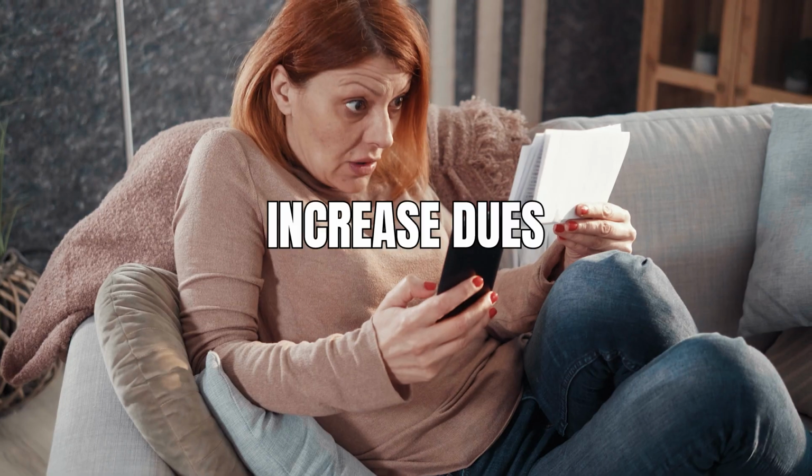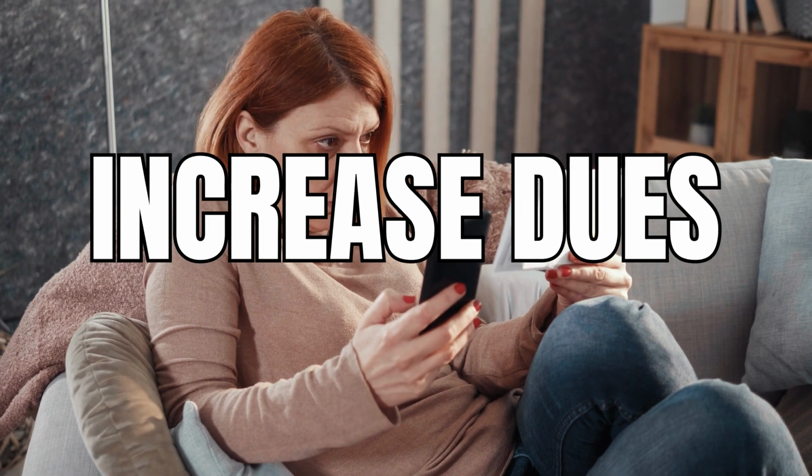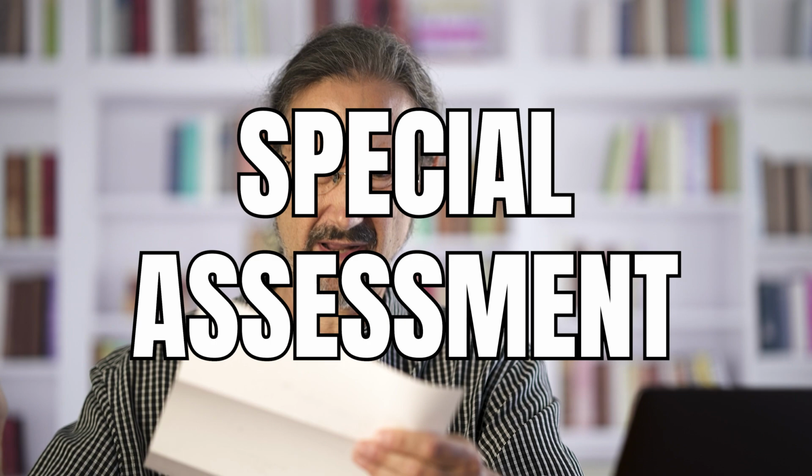If that's the case, normally that is resolved in one of 2 ways. The HOA either raises its monthly dues or they issue what's called a special assessment. A special assessment is just a fancy way of saying, we're gonna charge you X amount of dollars for these repairs. Every owner is going to pay this, no questions asked. This is in addition to your monthly HOA fees.